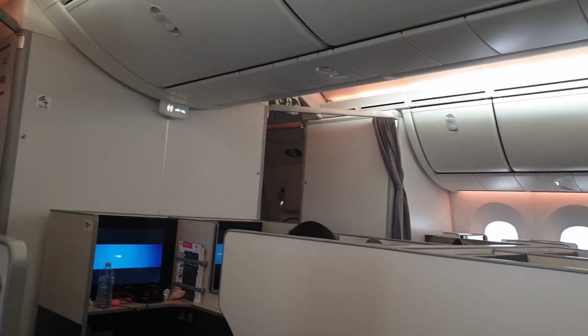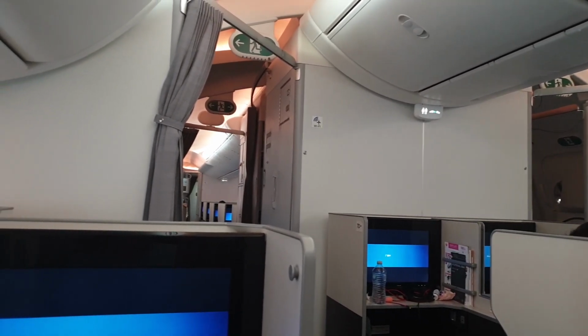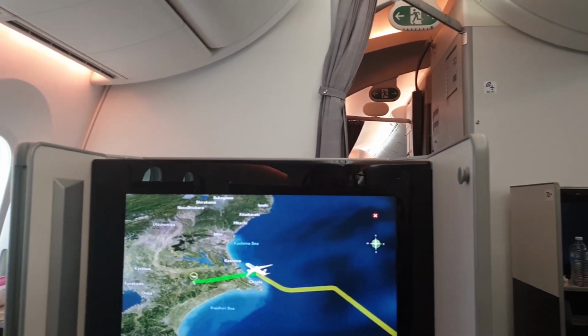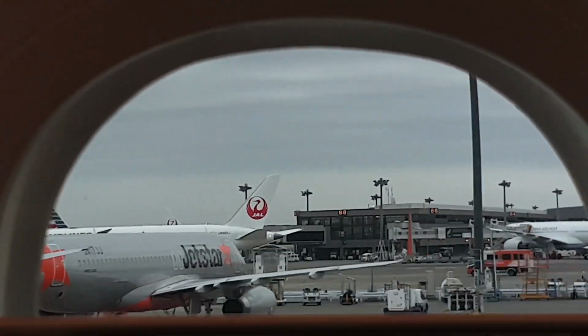Despite my confusion with the entertainment system and the flight map, I rate this flight experience for Japan Airlines a solid 9 out of 10. They definitely provide the famous Japanese hospitality, with a lovely crew who was so efficient and friendly. And the food served on board was the extra bonus.